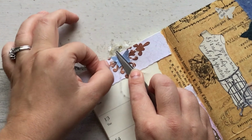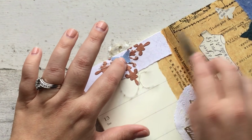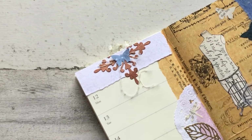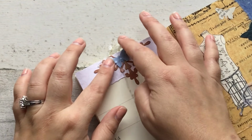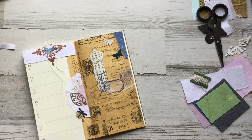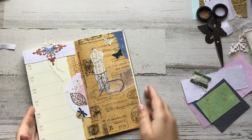Because it's a liquid glue, it didn't dry immediately, so I did have to sort of give it time to dry. But yeah, I love the end result, and I think it looks really whimsical and textured. I love the texture, anything with texture. So that's going to be it for me.